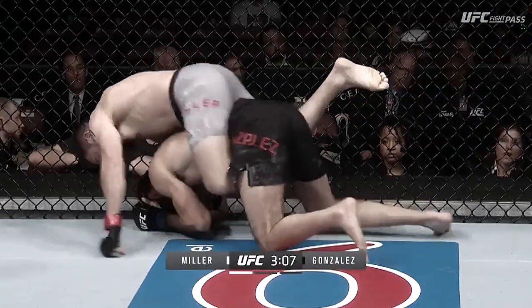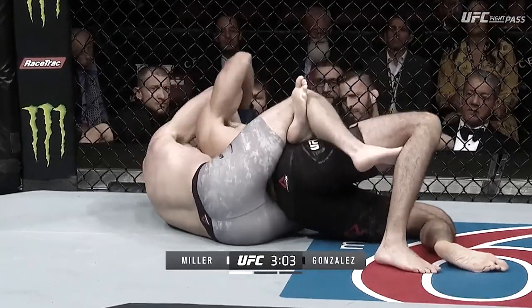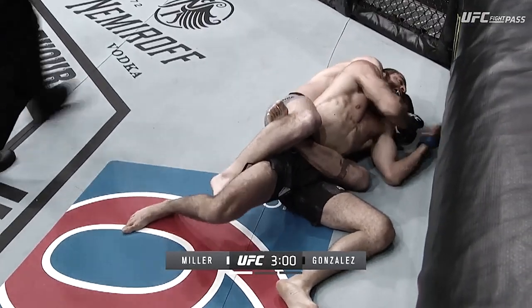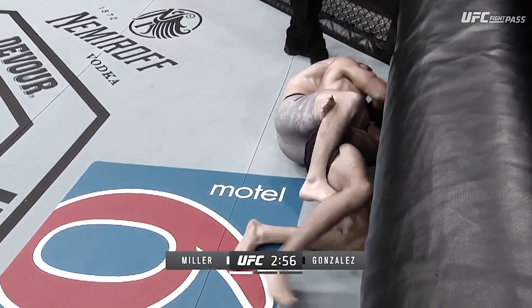That's tough to do. I mean, carrying this man on your back, trying to strangle you, this is where Jim Miller always gets his finishes, right here. There it is. It's in, it's under the chin, and that's sunk in, ladies and gentlemen. That is it.